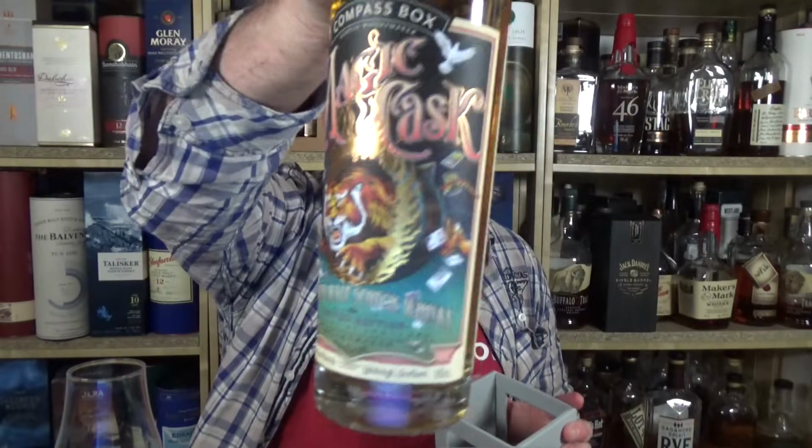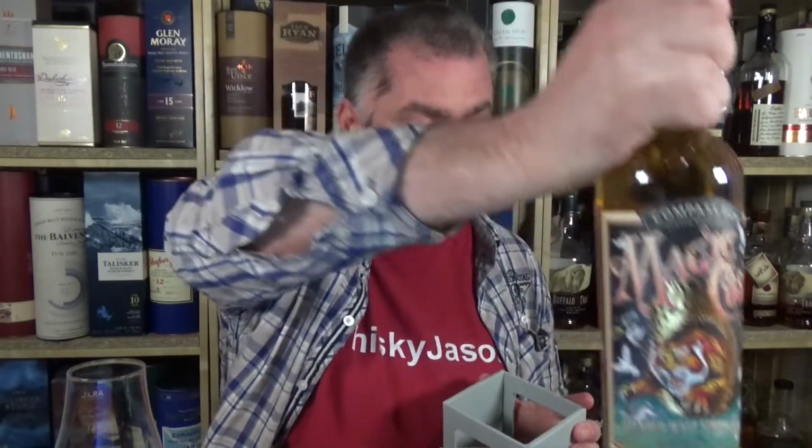Today I have something from Compass Box. Yay, the magic cask. I paid €159 for this. Whiskey base number 150921, 46%. And it has a nice little lion label on it, in the circus.